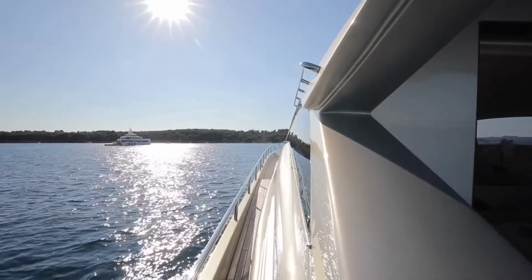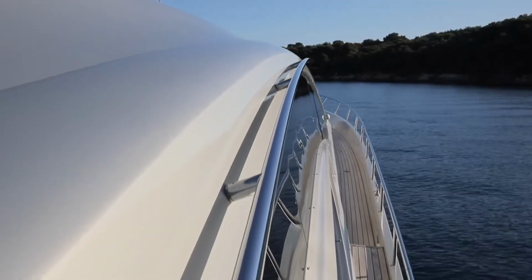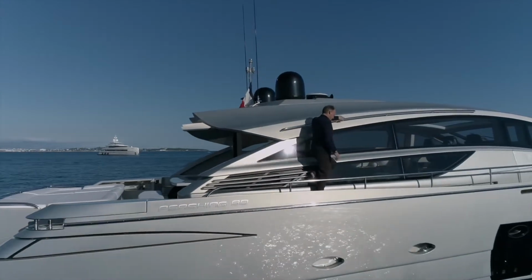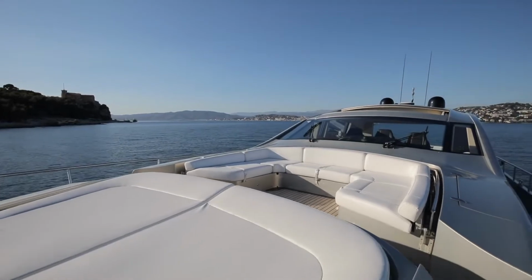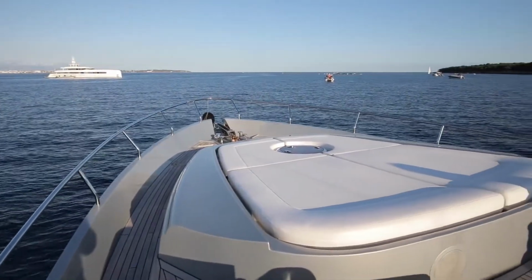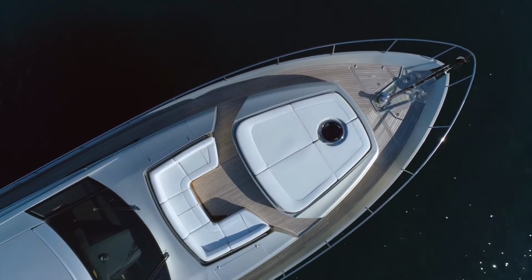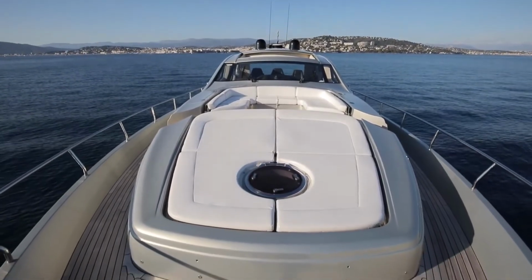While we're on the outside, let me show you that the designers have incorporated some useful rails in the superstructure so that you can access the foredeck safely. And the Pershing 80 really does use this area to the best of its potential. Again, good sized sun pads, but also a very well sized seating area that can be covered with its own collapsible bimini top. And again, plenty of storage space.